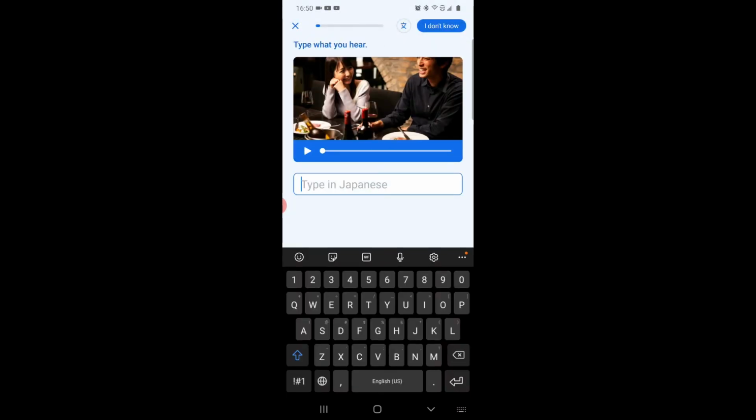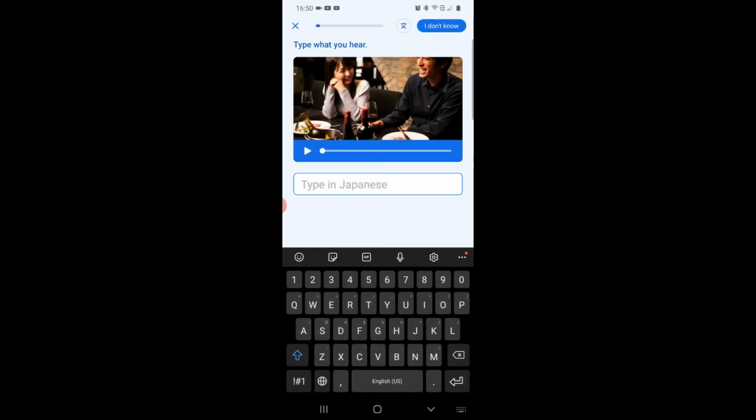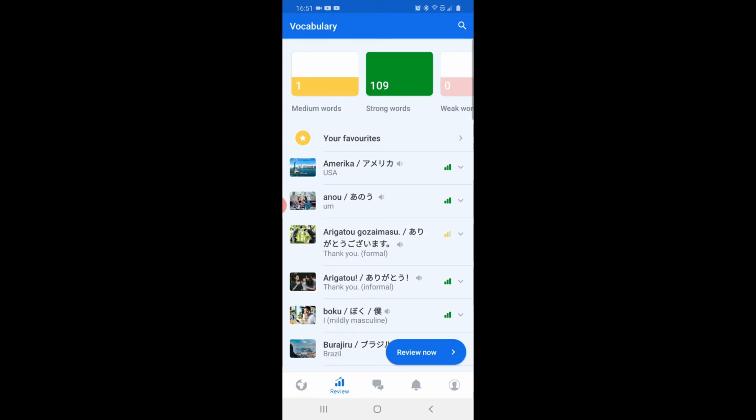And then in this case, it'd be like type what you hear. And a lot of times for me, I actually will switch my keyboard to this because I'm working on solely recognizing the hiragana, and I've been doing pretty well. So I use this because there are some things about this keyboard that I haven't figured out. So there are times that I will just switch back to this keyboard, but switch it into Japanese mode. So when I'm typing in something like, I believe this one is ore, then it's going to type it in hiragana. And so that's it for the review.